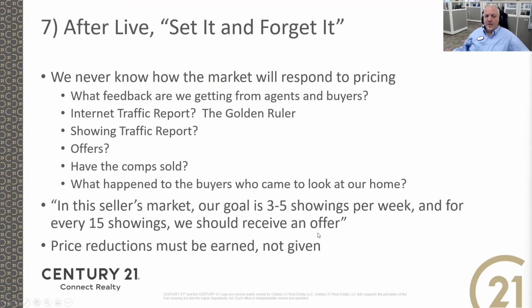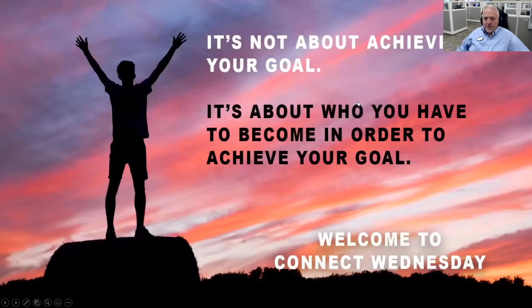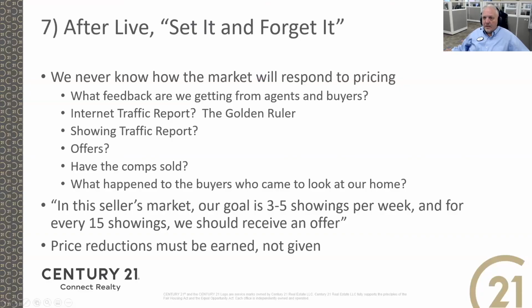Here is the goal, and this is in quotation marks because it's a script that I use almost with every listing. In this seller's market, our goal should be 3 to 5 showings per week. And for every 15 showings we should be receiving an offer.